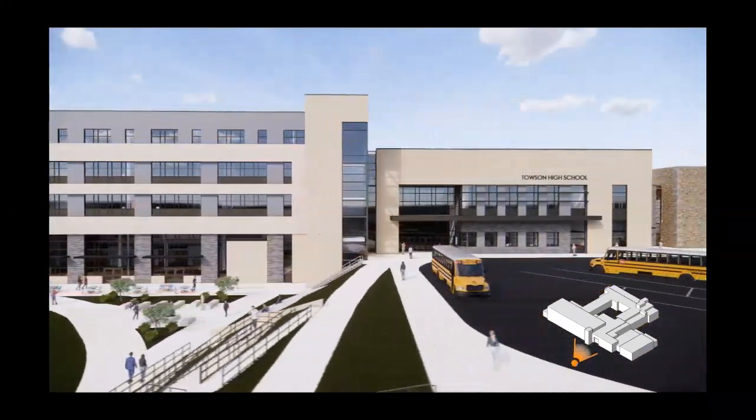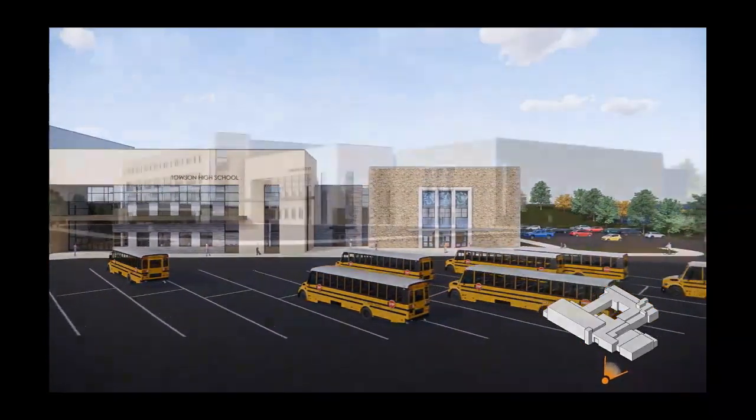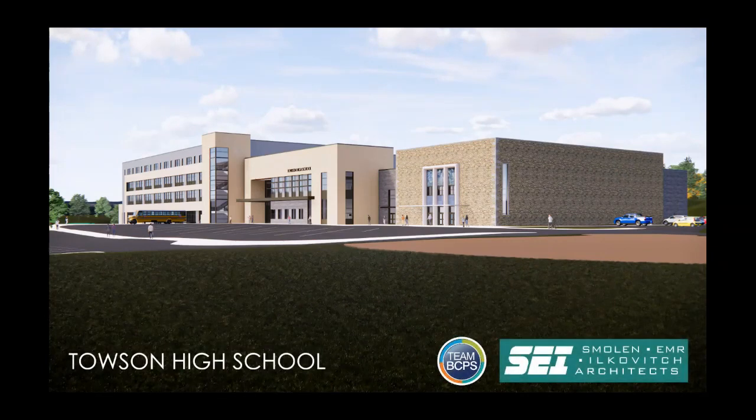And again, as we come across the front of the building, we've tried our best to respect the historic rules of the architecture of the historic building while definitively making a modern contemporary building for next generation learning.